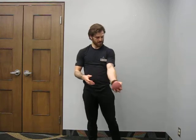Recognizing soreness versus injury. The biggest thing we don't want to do is inhibit an injury, right? If you're pushing through that injury, it's only going to cause something worse. So what's the difference between something that's an injury or something that might just be sore from a workout or a hard hike, something like that?